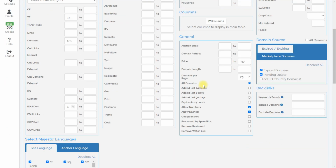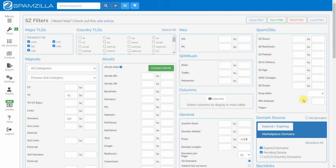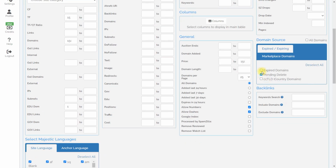I use only Majestic metrics. Now, general category: I set only the price up to $1,500. I don't use Spamzilla data, as they always have to be checked manually. I always look for domains that have already expired.